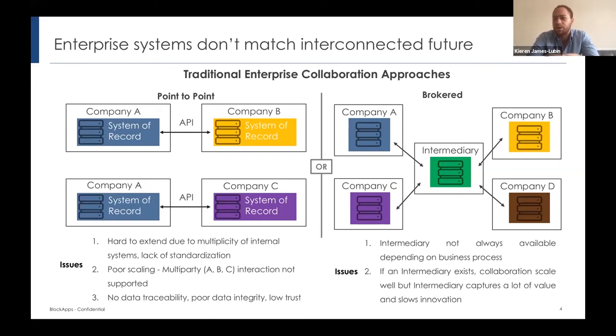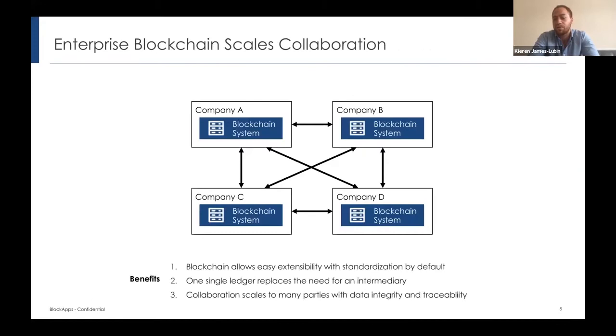I'm sure this is not a surprise to blockchain people, but when you're thinking about the business audience who's a little bit less familiar with blockchain, we tend to be positioning it this way. Of course, very simply, this solution of deploying blockchains gives you a sort of best of both worlds, in which you have the freedom to operate of having internal systems, but standardization by default, data integrity, traceability, and it helps enterprises manage technologically the way they're increasingly operating today.